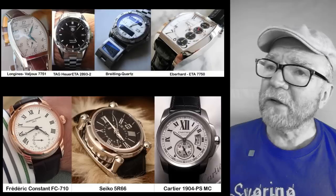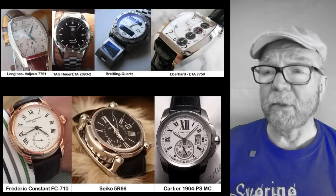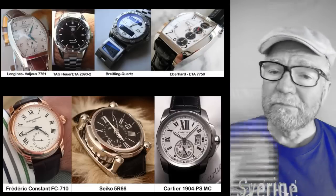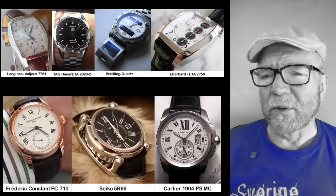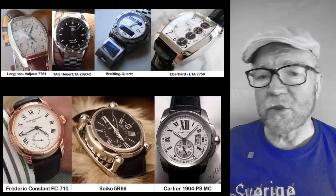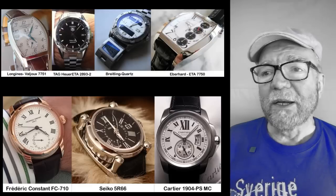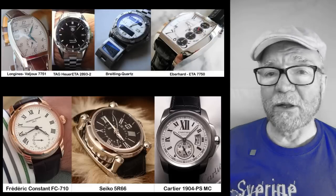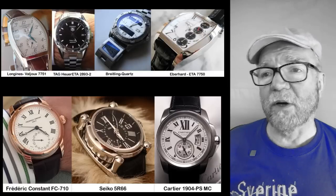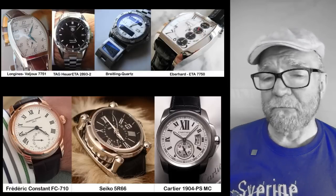Okay. And the Valjoux 7751 isn't that bad, really. I mean, it is an ETA base, but the ETA has some that are more geared toward making cheap watches with it. But okay, so we have those. Now, on the other hand, this is why I refer to it as a bifurcated collection. On the other hand, you have a Frederic Constant, a Seiko, and a Cartier.